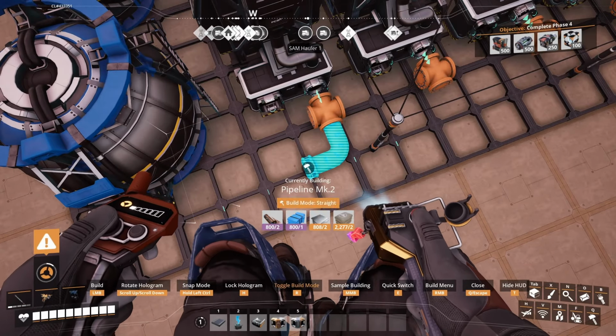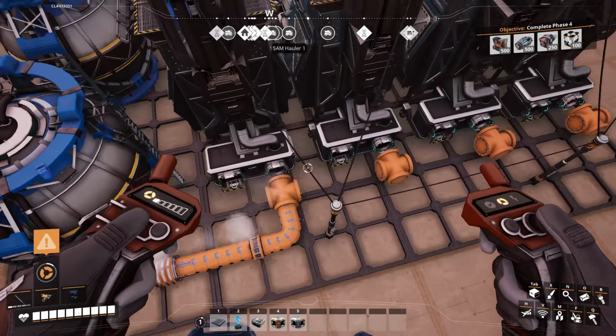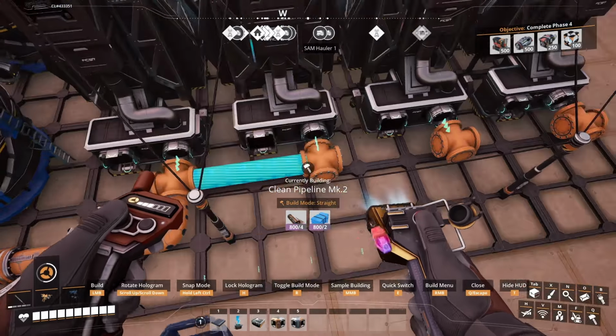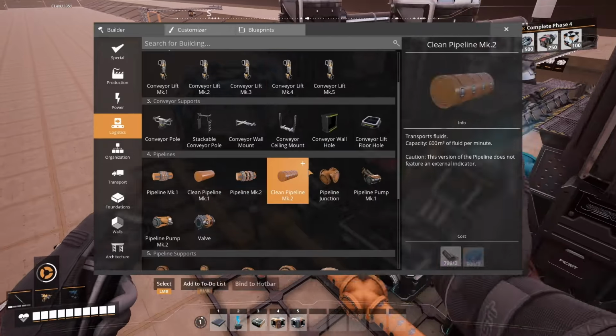Sulfuric acid is straightforward. We take the sulfur line we brought to the edge of the factory earlier, route it up to the top floor, and drop it into a block of refineries that start producing acid. All of that gets stored in nearby buffers so we have a healthy reserve ready to feed future production.